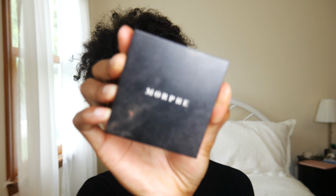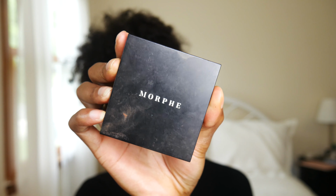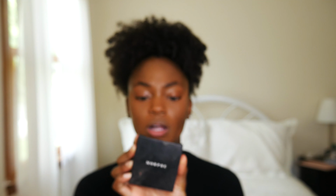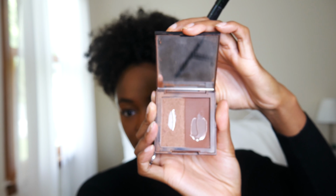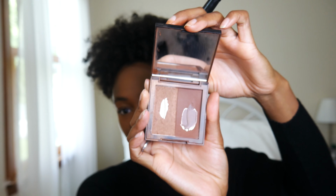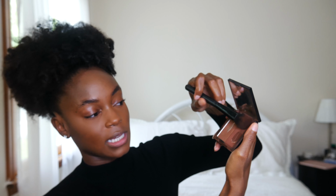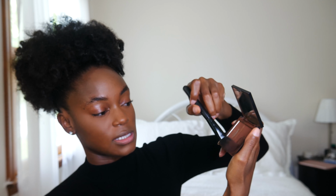And what I'm using is Morphe's contour kit. It's called Brontour. It has a combo of bronzer and contour powder, and as you can tell, I've been using this baby like it's my job. So I'm gonna go ahead and dip it into the darker side. I don't really use highlight anymore, believe it or not. I used to die for some highlight. I barely use it anymore.